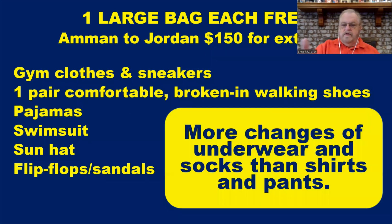I do say take more changes of underwear and socks than you do shirts and pants. Most people are quite well fixed for about three or four pairs of pants and shirts. That's it. About three or four shirts, three or four pants, and you'll wear one for three, four days because they're just not going to get like filthy dirty. They're going to get sandy dirty and dusty dirty, but they won't get like work dirty. But your underwear and socks will take a toll.